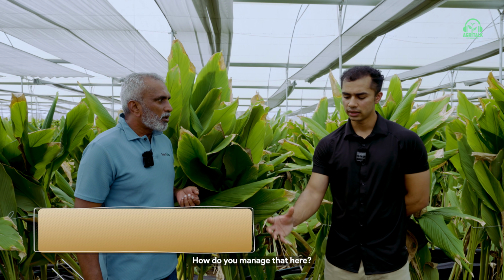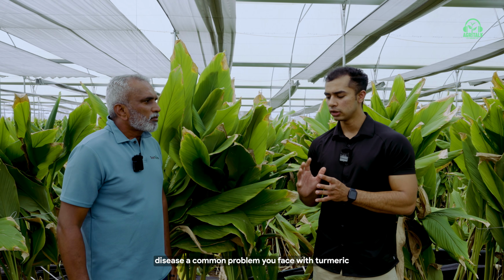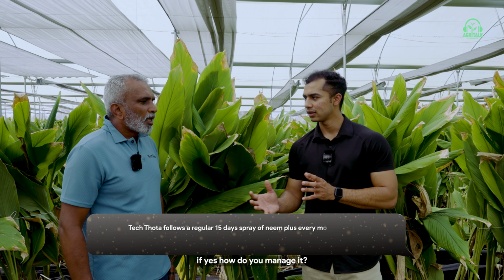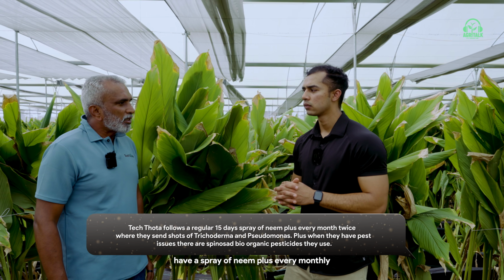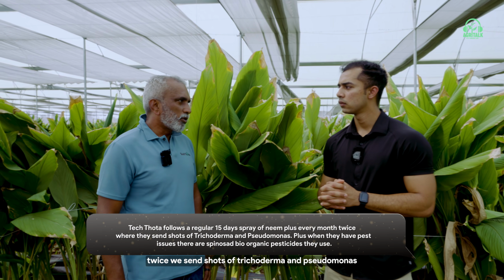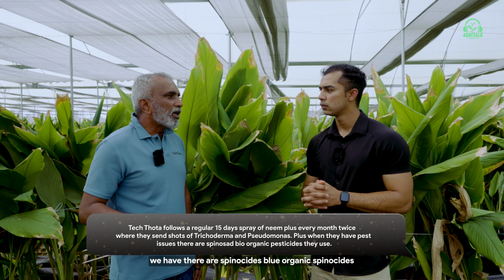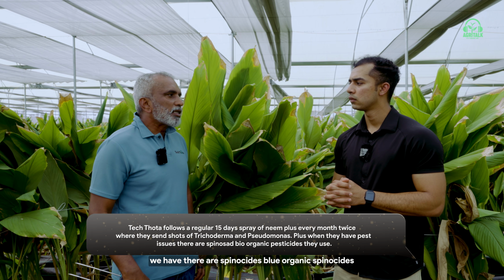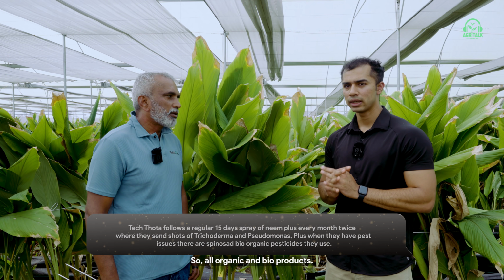How do you manage that here? So you're using troughs. Are pests and diseases a common problem you face with turmeric? If yes, how do you manage it? We have a regular spray of neem every 15 days. Plus, twice a month we give shots of trichoderma and pseudomonas. And if we see pest issues, there are organic spinosyns, so we use that spinosyn. All organic and bio products? Yes, Utkarsh bio spinosyn is there.